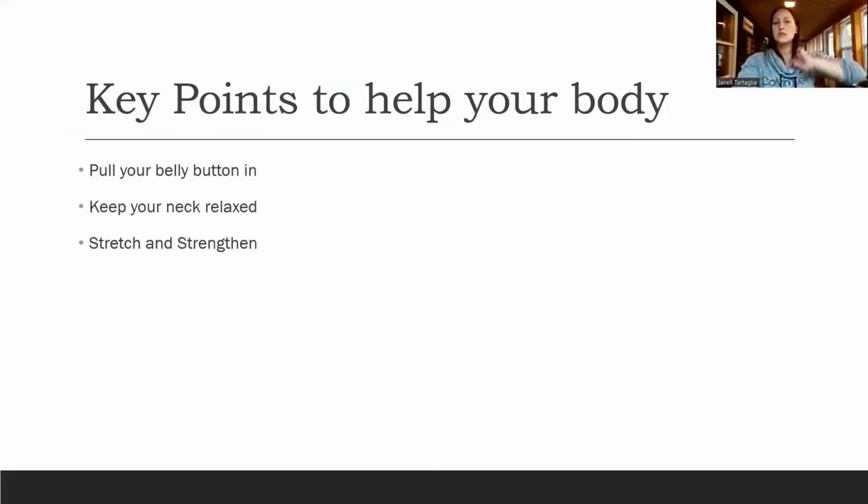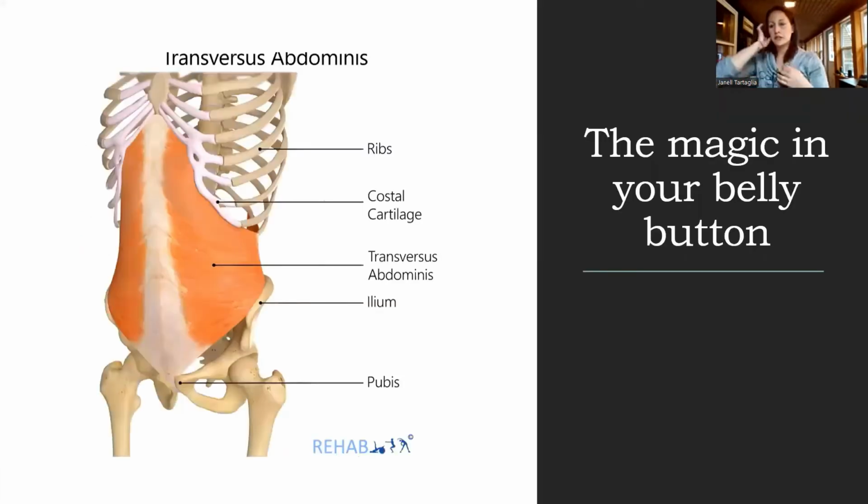All right. So some of the key points I wanted to go over to help your body. I'm going to teach you guys about the magic in your belly button. It's my favorite thing to talk about. If you've ever been in my clinic, I guarantee you've heard it. Then we'll talk about keeping your neck relaxed and a couple ways to stretch and strengthen. And again, just follow your doctor's advice. If they've told you not to do things, don't do them. But these are definitely things to consider as you're able to do them.